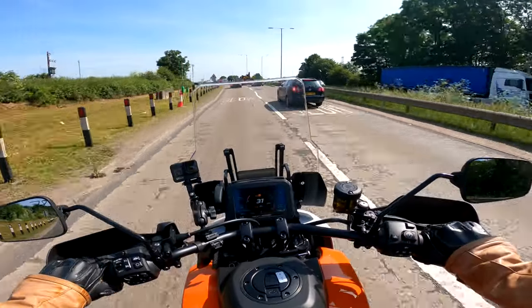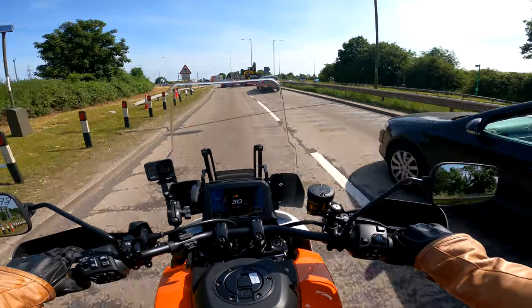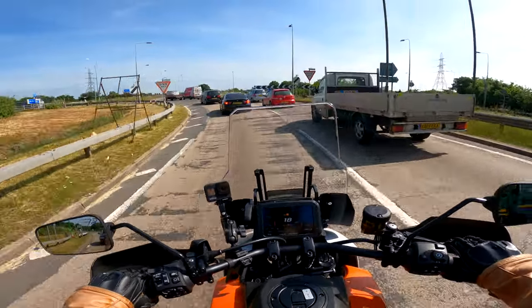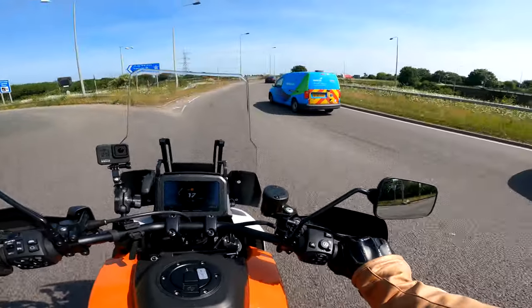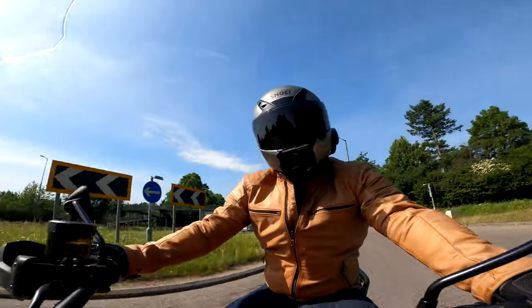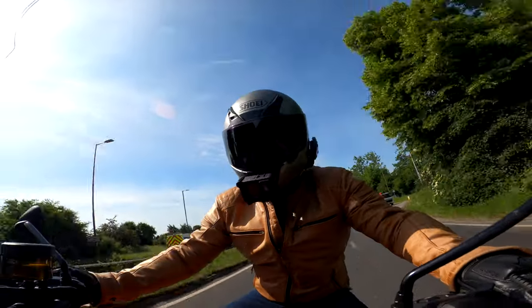I think it's quite a weighty bike. You're sort of bang in the middle of the range of a big adventure bike, so you're around the 230 to 240 kilos, but it doesn't feel it, which is the nice thing. It handles and throws into the corners really nicely.